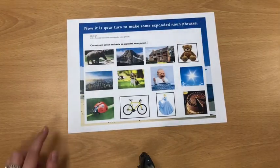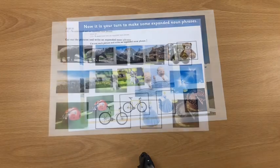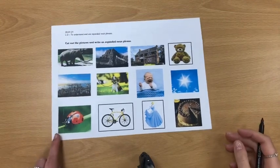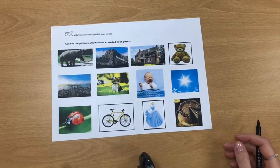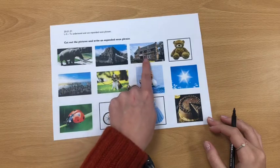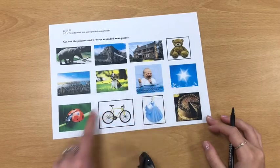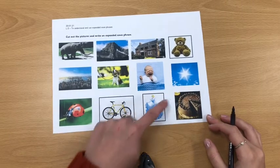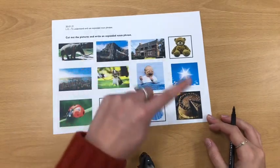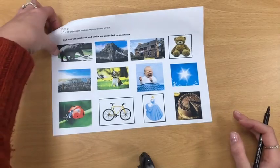So this is the activity, children, that you are going to be doing, and we're going to talk through how you are going to do that now. Your job today, children, is to cut out these pictures, and you have got to write expanded noun phrases for them. So let's go through the pictures that we have. Elephant, mountain, house, teddy bear, city, dog, baby, sun, ladybird, bike, princess, cake. So we know all of these pictures are nouns, okay, because they are naming words of people, places, objects, or animals.